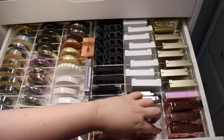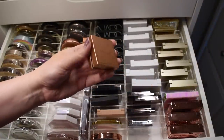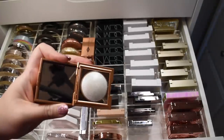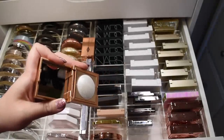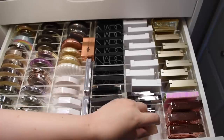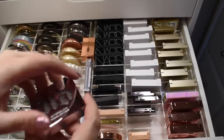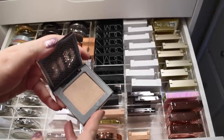These are a few more highlighters over here. This one's from Stila, and it also looks similar to the How Many Carats. This is Urban Decay Afterglow. And this one's In Sin.